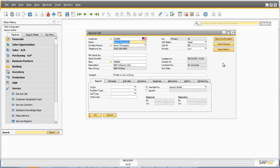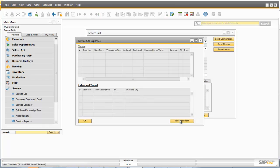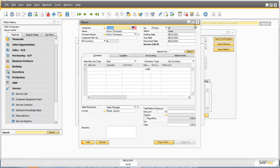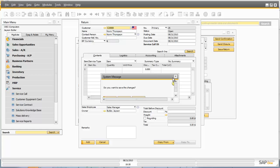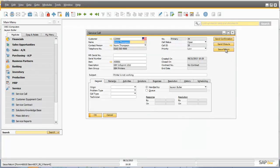And other things that we can do, and that's not print and delivery, that's again B1UP, is, as I said, automate some tasks. So right now the customer has opened a complaint about this item. Let's say that the item is defective and we want to return it. So usually what we would do, if you know the service call, you would have to go to expenses, expenses details, new document, return, and so on, and fill it out, and all this lengthy number of clicks. What I've done is just created a new button that does it all for me. So, issue a return.